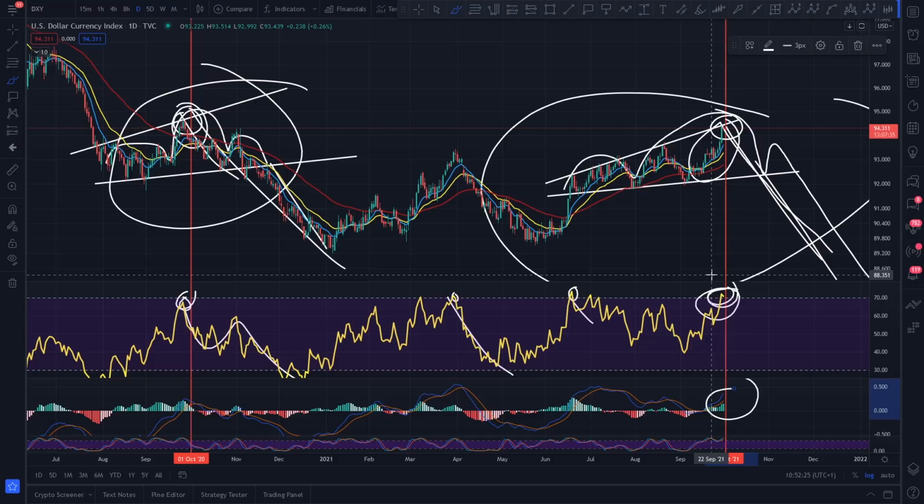Hope you enjoyed that update. It's on an absolute knife edge. We could just absolutely explode come the 1st of October here for Bitcoin. Who knows? But you've got your support targets and you've got your resistance targets.